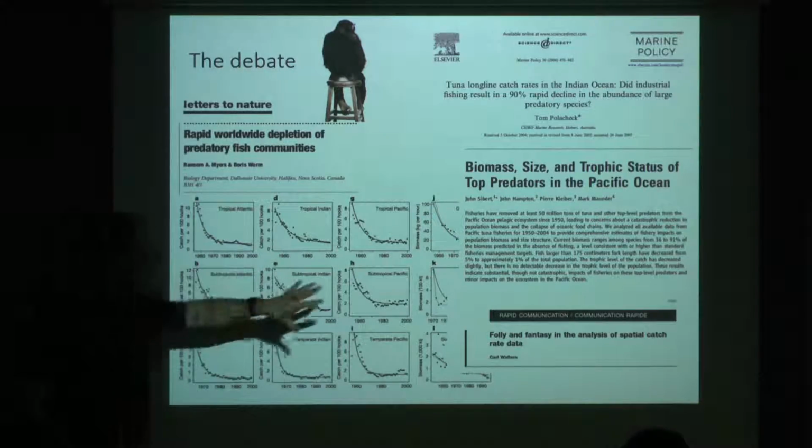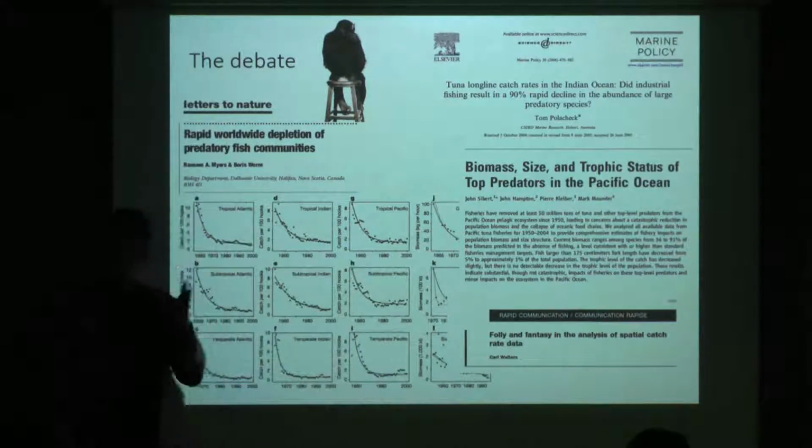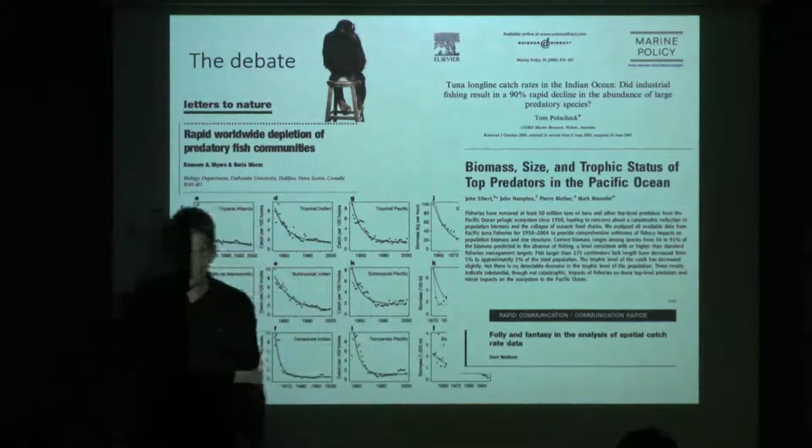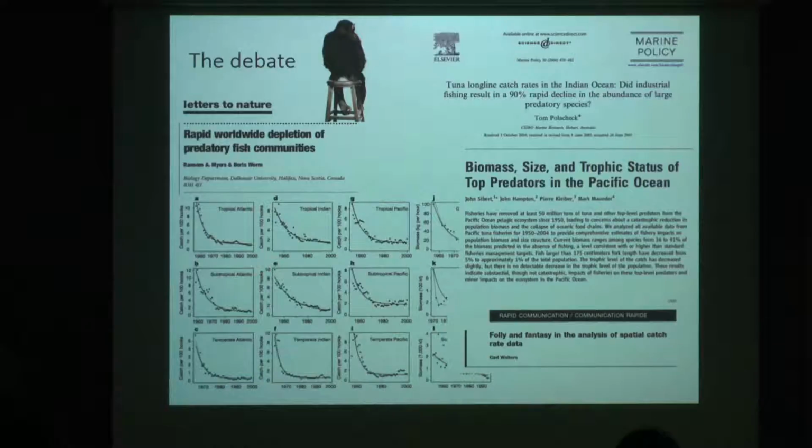And then there were a whole bunch of discussions about, no, we haven't depleted them. They're still there, but we would expect them to deplete because we're fishing them, and they're at optimal levels. And then there were papers like the one that Carl came out with that talked about complications in the way you use and interpret that data. And there were questions about catchability, et cetera, et cetera.